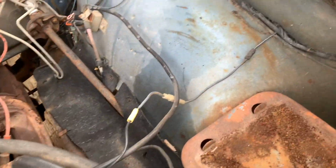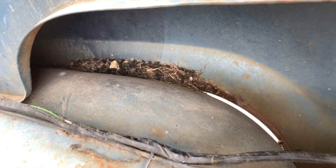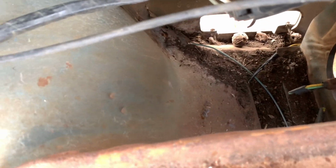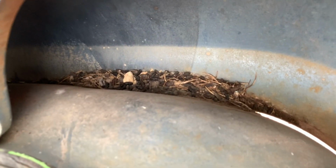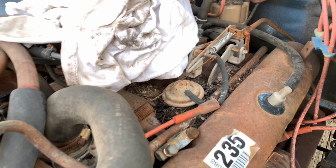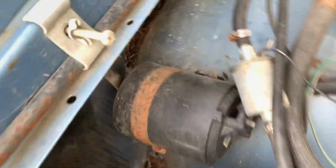Well, we're trying to get all the pack rat stuff and poop and just everything, walnuts it's brought in. We're trying to get it all cleaned out before we get it off the trailer. It's everywhere. We don't want it to just sit there and make the fenders rust when they're not already rusty, so. At least it didn't eat the wire off of this one.